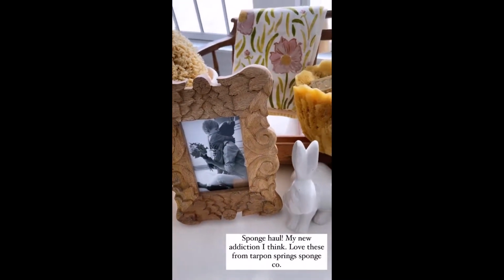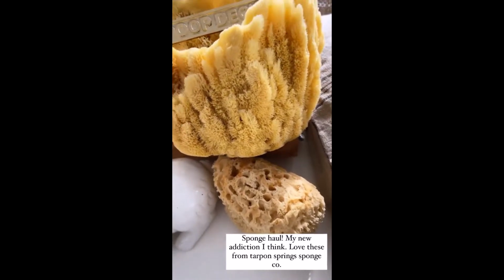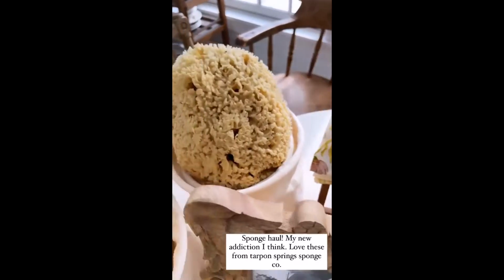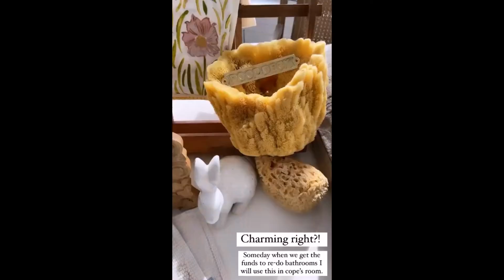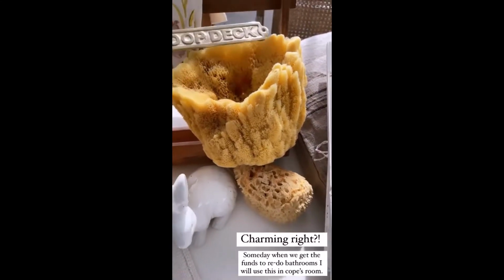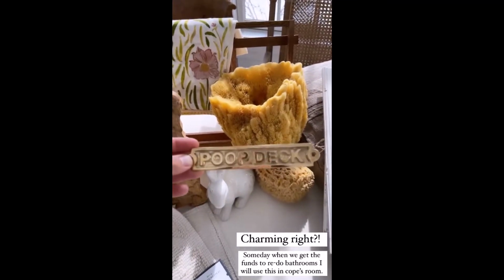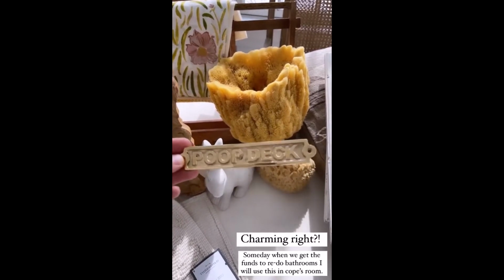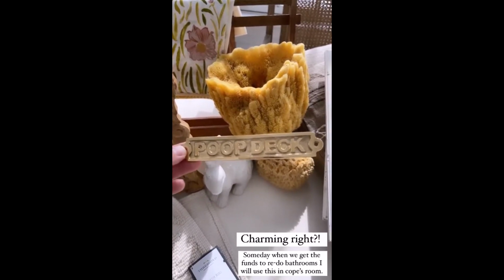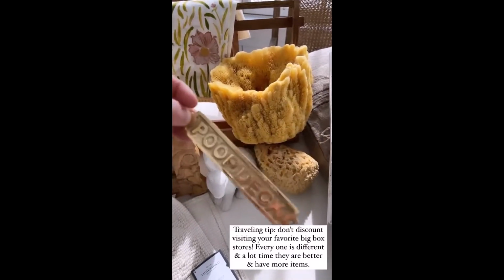And then from the time we went to Tarpon Springs, here are the sponges that I got from that shop I shared with you guys. This is called a wool sponge. That is my favorite kind of sponge. Also found this little plaque, it says poop deck on it, that I thought was really cute for Cope's future bathroom. I got this at a small shop in Tarpon Springs as well. I just thought it was really charming, and I like collecting things like this on our vacation. Yeah, I think it's gonna be really cute.